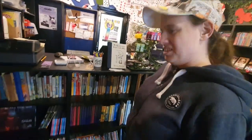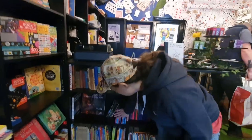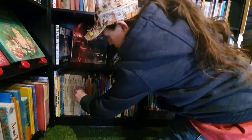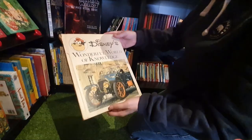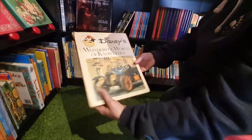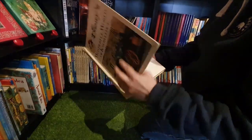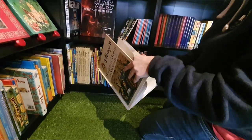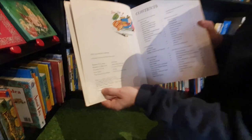And this bookshop, as you say, is in Retford because that's what we're doing today. They also have a load of really vintage books down here. Really old books, look at these. Disney books, vintage Disney books, the Wonderful World of Knowledge. Just see what year this book's from. It's from 1971, I don't know if you can see that in the camera.